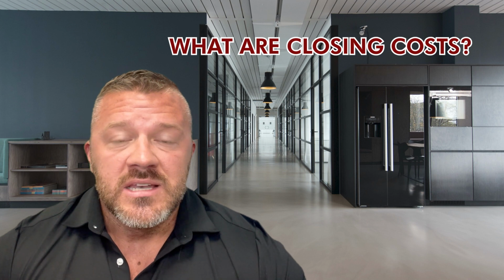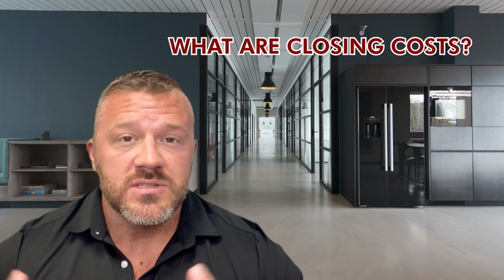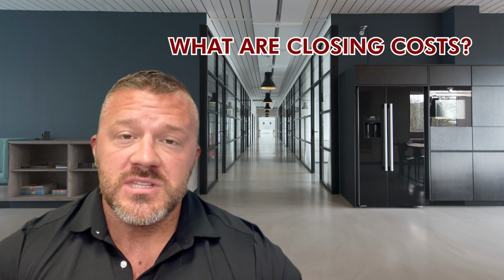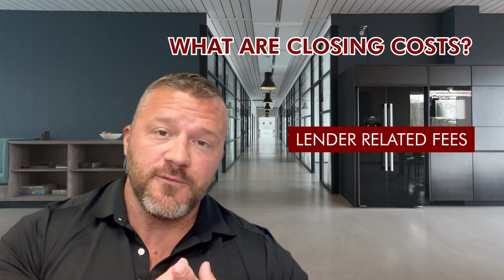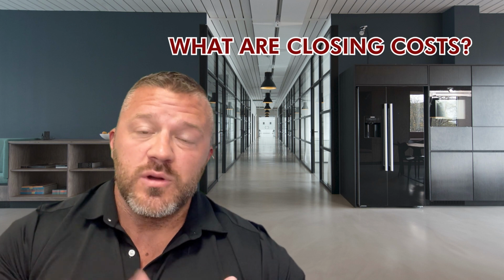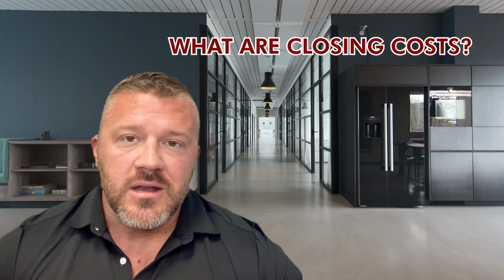On the buy side, it's not nearly as high. That's the good news. So typically I see buyers' closing costs between 1.5% to 2%, depending on which lender you're using and also which loan program you're going to use as well. But here's kind of what to expect there. The first thing is lender related fees, and that's going to include things like credit reporting fees, prepaid interest, prepaid taxes, loan origination fees, the appraisal fee. All of those things are wrapped into what I just call lender fees.